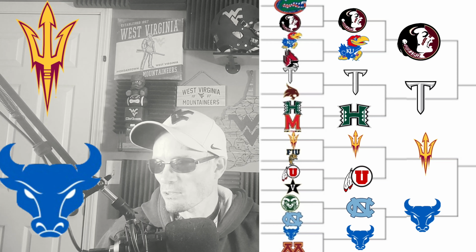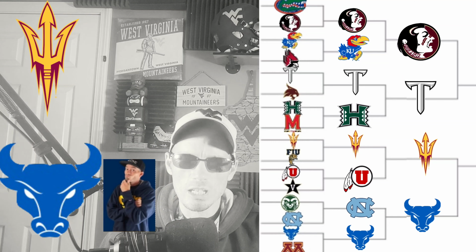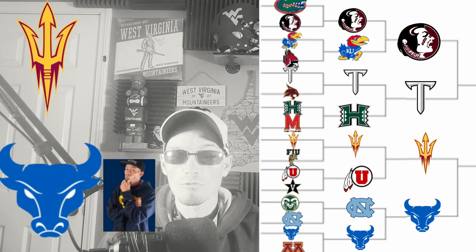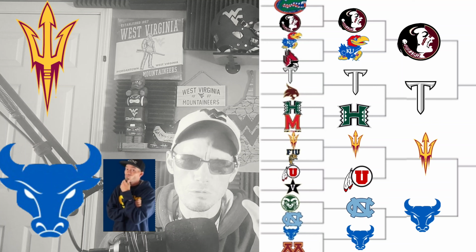This is a close one for me, guys. I like both of these logos, but I think I'm going to have to go with Buffalo's. As much as I love Arizona State's logo, and I think it's a huge upgrade from that cartoonish Sun Devil they used to have, I just like Buffalo's logo just a little bit more in this one.